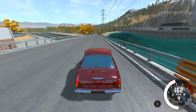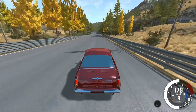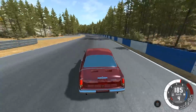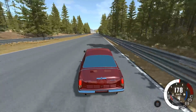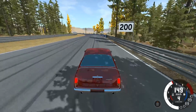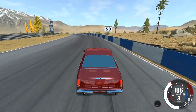So let's check for a bit of top speed. If I can keep it steady. A lot higher than the Titus. Oh, and don't. Oh, I caught it. Oh, holy shit, that was dangerous. And brakes. There we go. That's a safe speed.